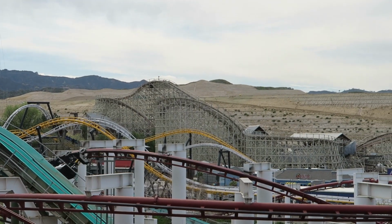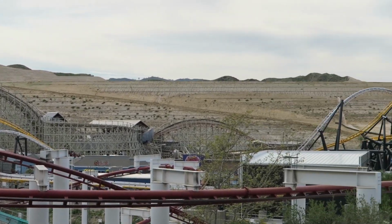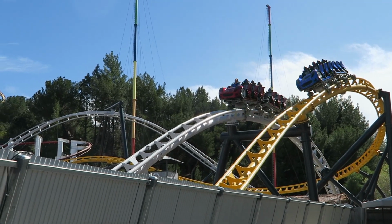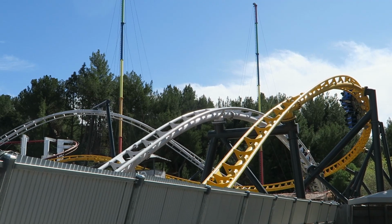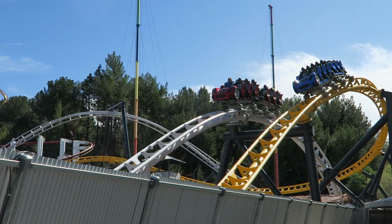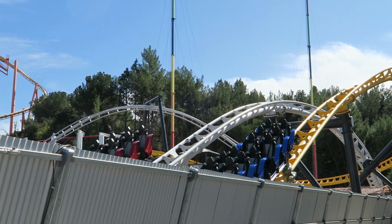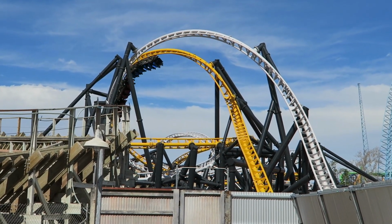In general, the airtime hills in West Coast Racers are pretty weak outside of that high five, but the countless near misses more than make up for this fact. Both sides then dive into the second launch. While the drops into the launches may look identical, they feel quite different. The white side delivers some nice floater airtime into this element, but the yellow side oddly has no airtime. The second launch is more like a speed boost, and like the first launch, it has this really nice kick at the end of it.